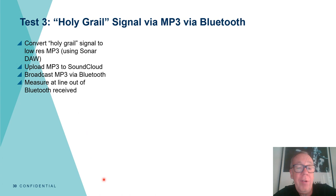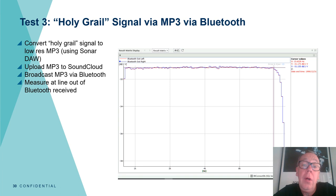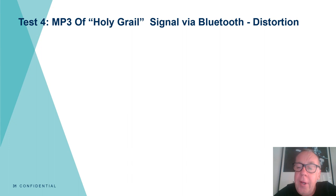Drum roll, please. Well, that looks significantly better than my turntable. I think I'll just leave it there. So we just saw that the frequency response of the downgraded signal via Bluetooth was pretty ruler straight.